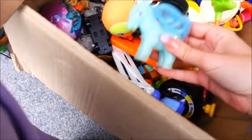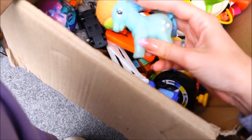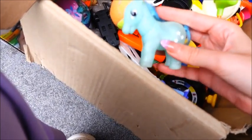Yes, another one of the Sternlicht ponies from Simba, the glow in the dark fakies, and I don't have that color. I'm so happy. Gosh.